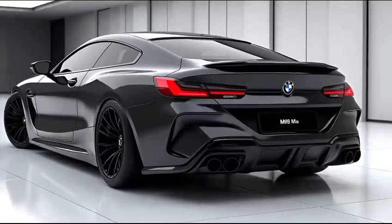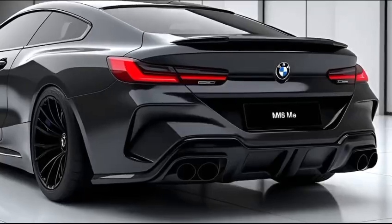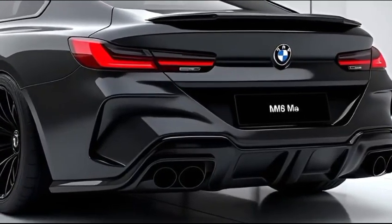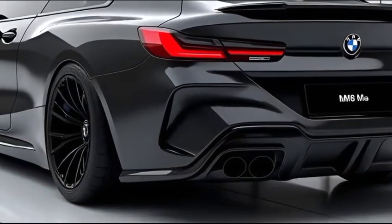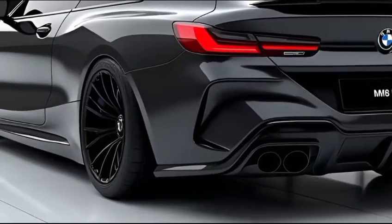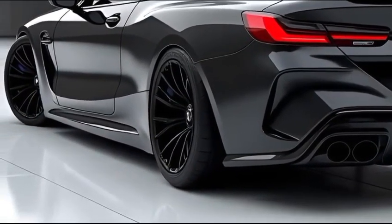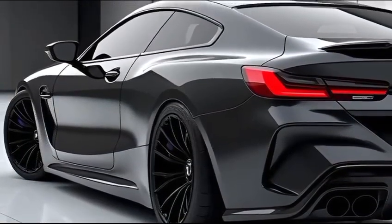The adaptive M suspension continuously adjusts to road conditions, offering the perfect balance between comfort and aggressive handling. With multiple drive modes including Comfort, Sport, and Track, the M8 adapts to your driving style, whether you're cruising through the city or tearing up the racetrack. The improved exhaust system not only enhances performance, but also delivers an exhilarating soundtrack that makes every acceleration feel special.